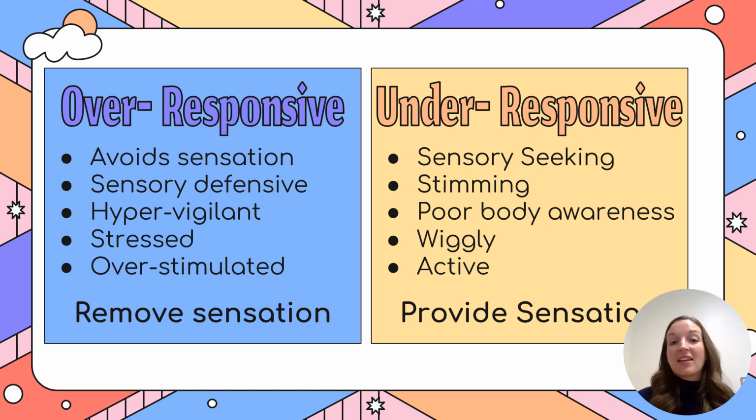At this moment, that fire alarm is danger, and this is now a survival situation for them. They'll be stressed and definitely overstimulated. So in a situation where a child is showing signs of over-responsiveness to something, the best thing to do is remove that sensation. Obviously, in the situation of a fire alarm, you have to get out. So getting out would remove the sensation.